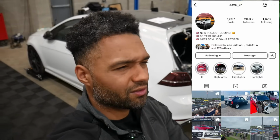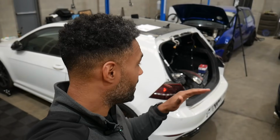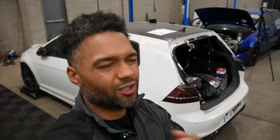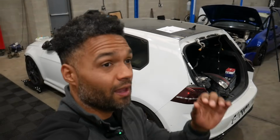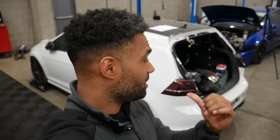So basically, I bought this Mark 7 Golf R off a chap called Dave7R, I think it is, on Instagram. This car holds some sort of records. Before we get into that, you would have seen by the thumbnail anyway, this car's got an RS3 engine in it. It's got the Dazzler engine in it. And it actually holds some sort of records for being the fastest Mark 7, I think, at Santa Pod. I don't know the details. I'll ask Dave and I'll try and post them in this video. But it's actually been featured in a few magazines as well, which I've actually got. So let me just go and show you them.